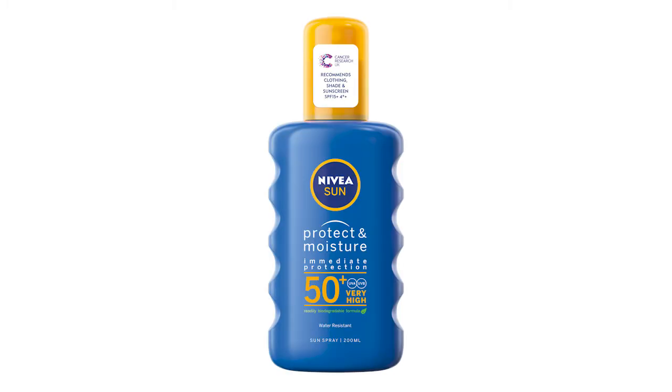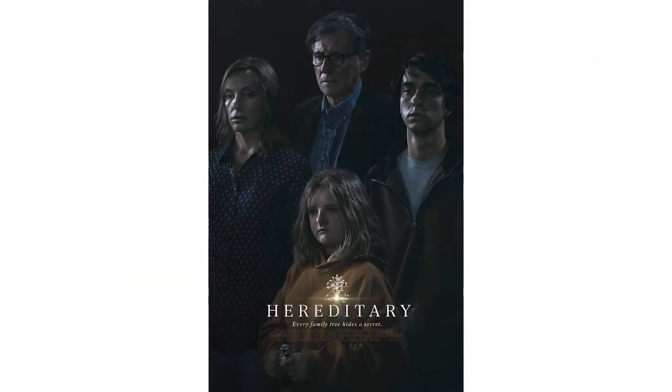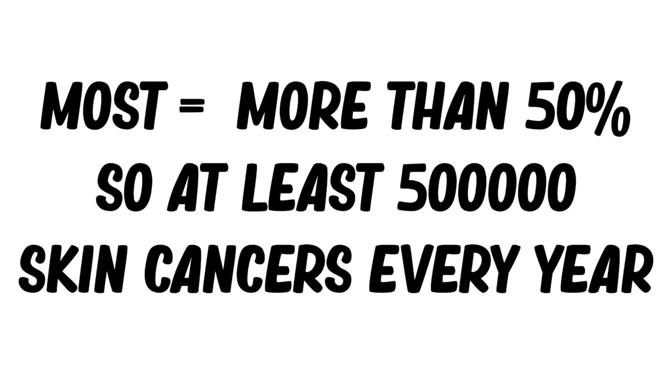The sun's rays are strongest between 11 AM and 3 PM, so during this period use sunscreen and wear a hat, and if possible take a break from the sun. Many skin cancers including melanoma are hereditary, so if a family member has had it, or any skin cancer, you may be at risk, so be careful. Remember that most of the more than 1 million skin cancers diagnosed each year in the US are considered sun-related.